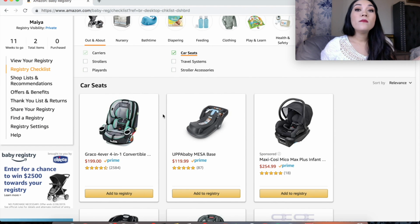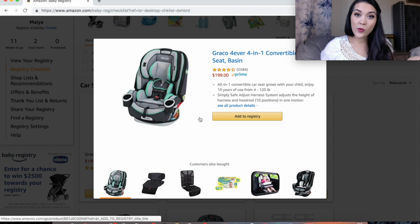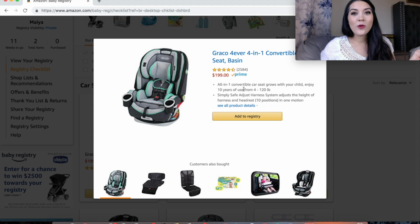I need to say I would not suggest using something like this Graco Forever 4-in-1 convertible car seat. So I'll just show you. To give you more details, these convertible car seats can work for newborns all the way up to a big kid. I wouldn't use this. Please don't buy into the marketing of it's a 4-in-1, you can use it forever. When you have a little newborn, you want a car seat that can click out of a base and click into a stroller when you're on the go.